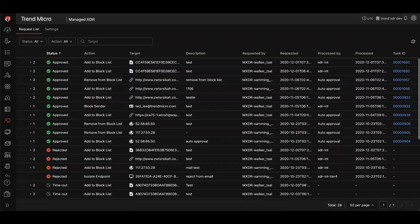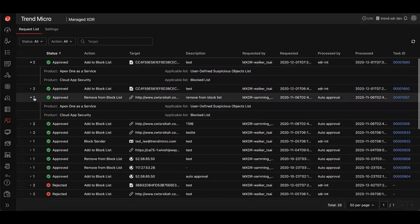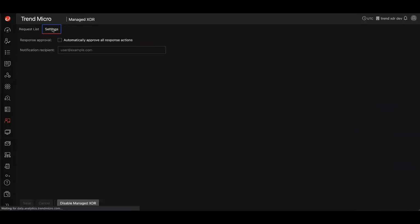You can see here the managed XCDR app. You can see all the recommended actions. Some of them are approved by the admin from the console, and some of them are rejected. So this is the manual mode. You can have a managed XCDR service, and then you can review all the actions. You can approve or deny based on what you can see. Or you can go to the settings and make it automatically approve all the response actions recommended by the Trend Micro expert team.